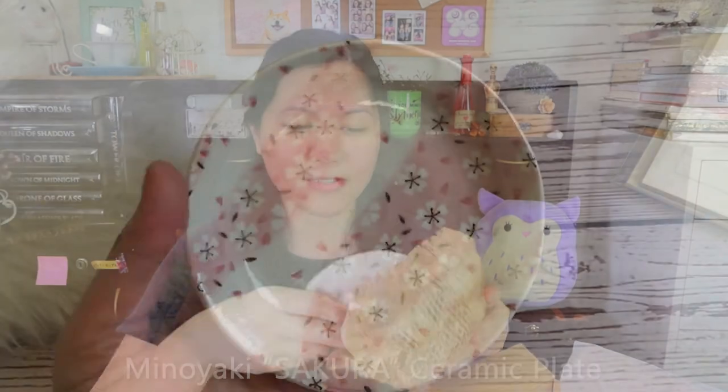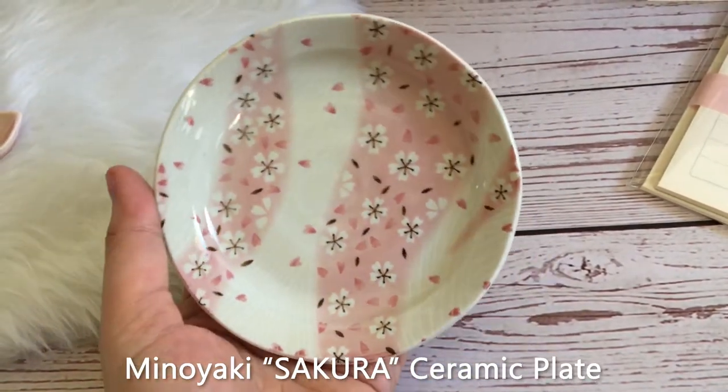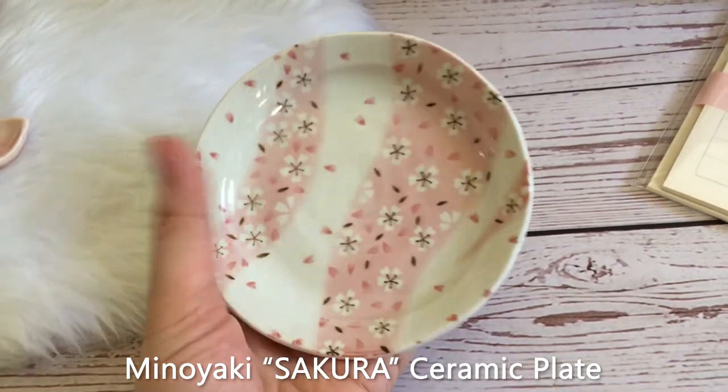The next item we have is another ceramic item. I love ceramics so much. The Minayaki Sakura ceramic plate, a small plate with a lovely design with beautiful cherry blossom coloring the river surface. So this part here maybe resembles the river flowing, and the blossoms are on the surface, just going with the flow, like life.